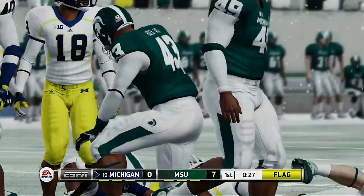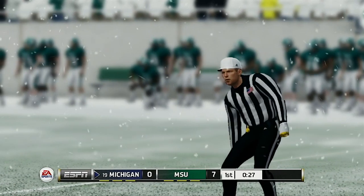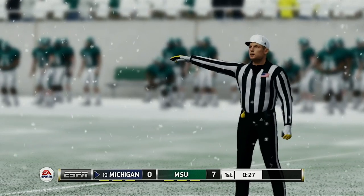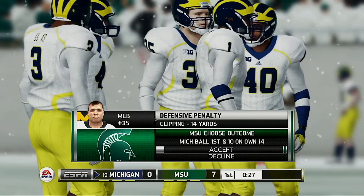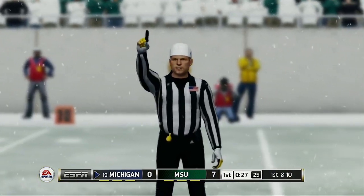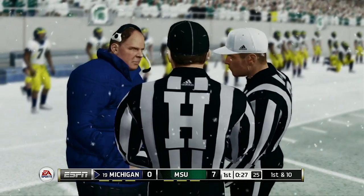He's taken down at the 28. Not sure what the flag is about here. Let's go down to the field and find out. Receiving team. Flipping is the call, and now they'll have to find a way to make up those yards right here.